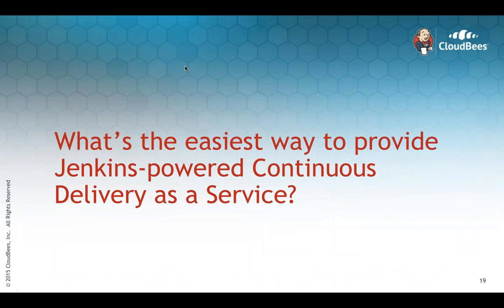So it gets to the next question, which is really, what's the easiest way to provide Jenkins-powered continuous delivery as a service? We've talked about the value of continuous delivery. We talked about how in large organizations, they really want to provide that value to all their project teams, right? They want to provide continuous delivery very easily to every new project team that spins up. They would just want to make it super simple for them to start using Jenkins and start actually executing continuous delivery pipelines so they can drive that innovation.